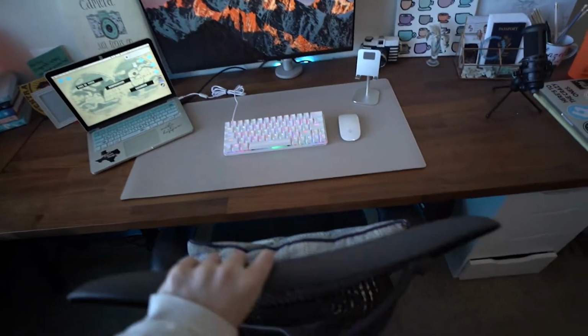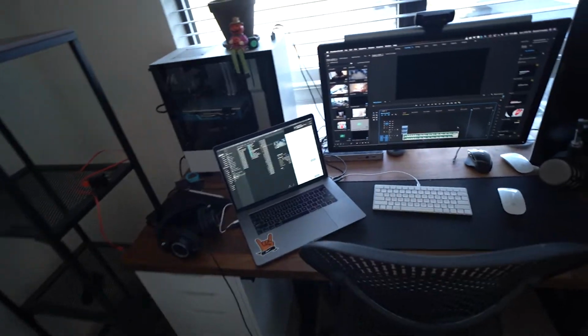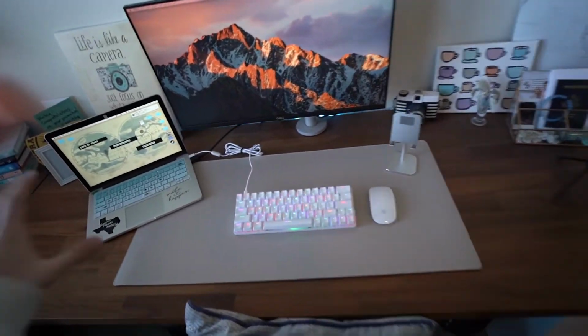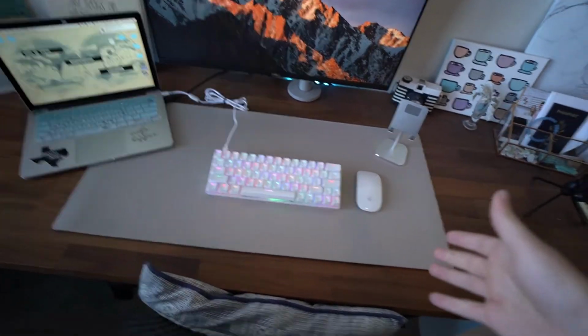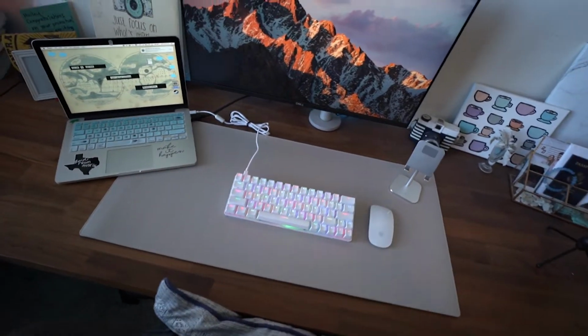Okay, so her setup is finally done. We moved the fluffy chair back in here, so there's a little bit less room, and it's still messy everywhere else in the room. But for a full description of what's going on here, we got her a giant mouse pad. If you've never had a big mouse pad before, these are a game changer. Definitely check one of these out.